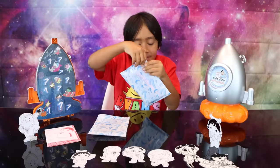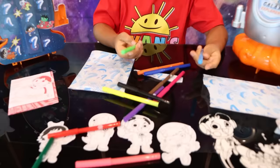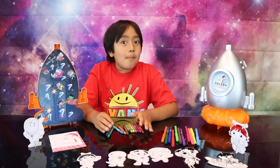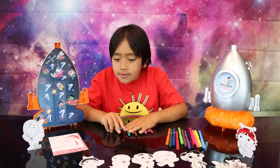Let's see what's inside here. Ooh, there are markers. Ooh, and crayons. Whoa. Markers and crayons, you know what that means. Time to start coloring. Ooh, I'm going to color this one right here, Alien Ryan.